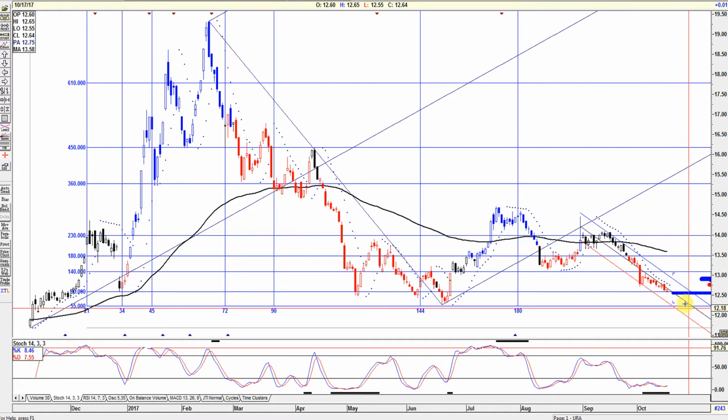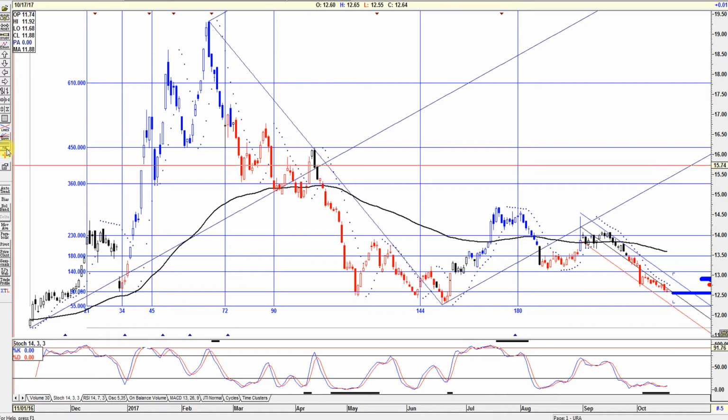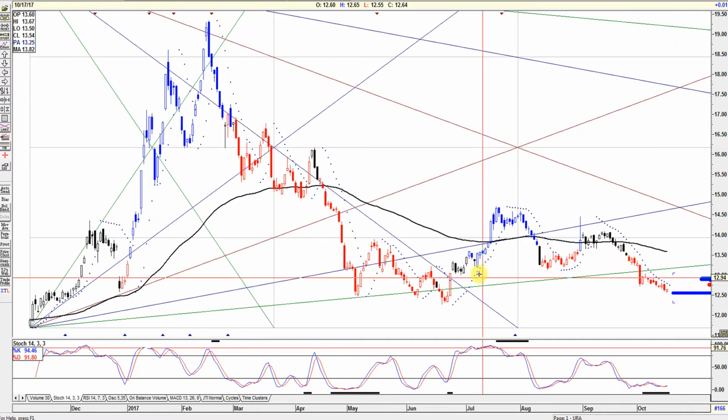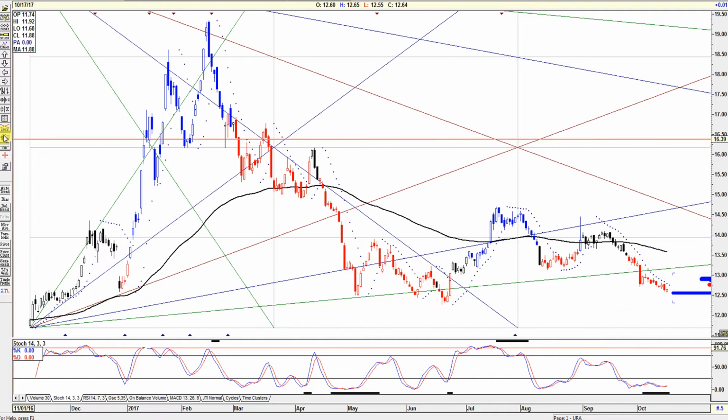Trend line pushing lower. Below the 100, negative. Trend line pushing lower. You're kind of having support here at this 90 degree, but I think it's going to even push lower. Let's go to the Gann grid. Below the angle right here, no support down here besides this swing pivot, negative.